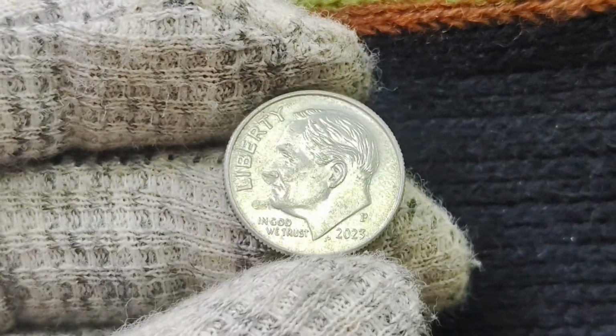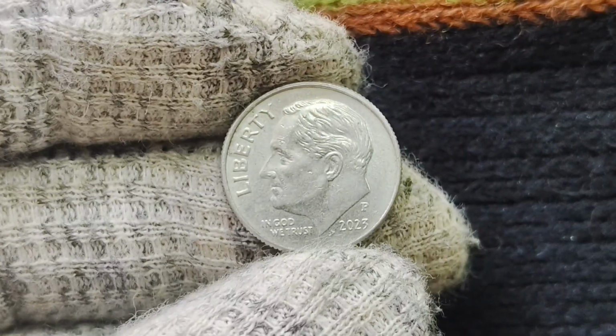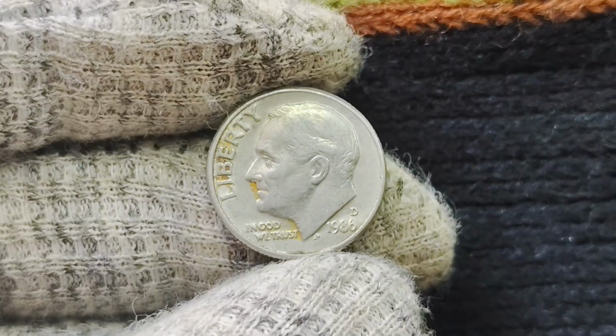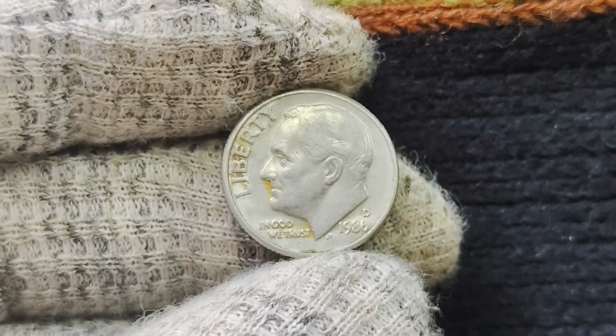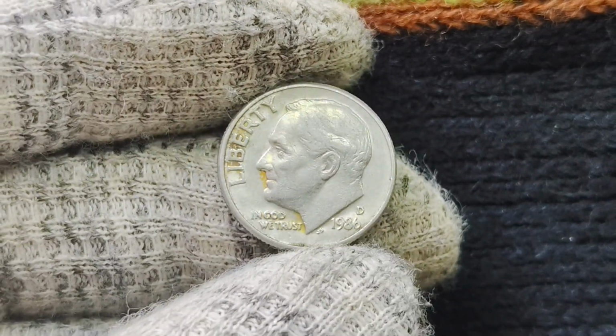And who knows, maybe one day you'll find your very own rare dime worth millions. We're diving deep into a coin that could be worth an astronomical amount of money. A dime from 1986 with a mint mark D, worth over $1.7 million.